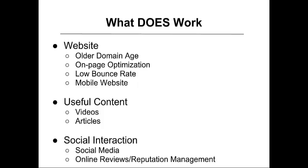And social interaction is the last item on the list here, but it is probably one of the most important things that you can do for your business. One of the ways that search engines are trying to filter through all of the garbage on the internet is by watching how businesses interact with customers and how customers interact with businesses. And they see that social engagement as a higher indicator of what a real business is and which businesses deserve the authority of being at the top of the page.